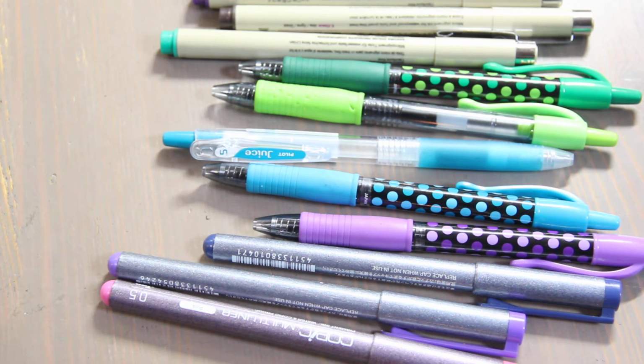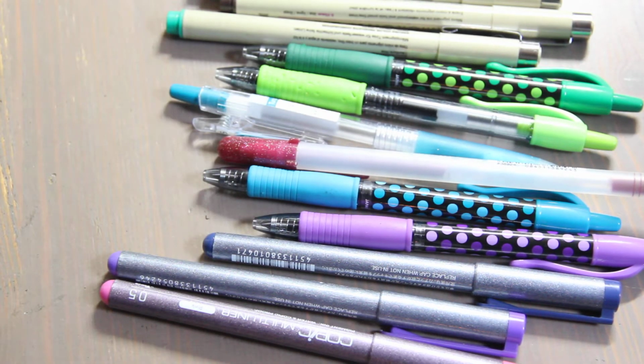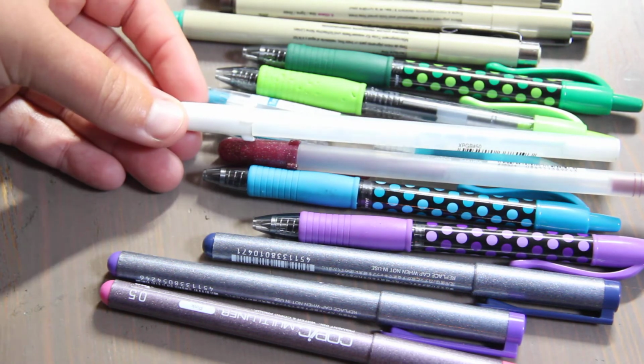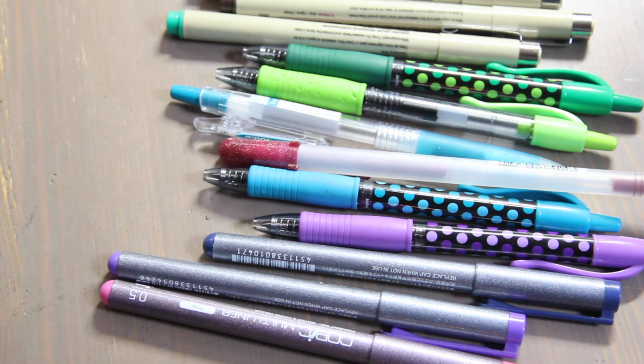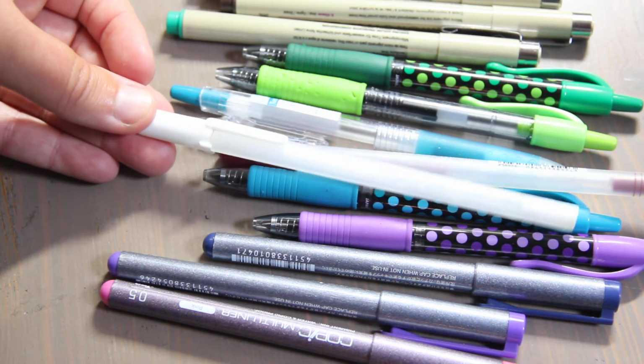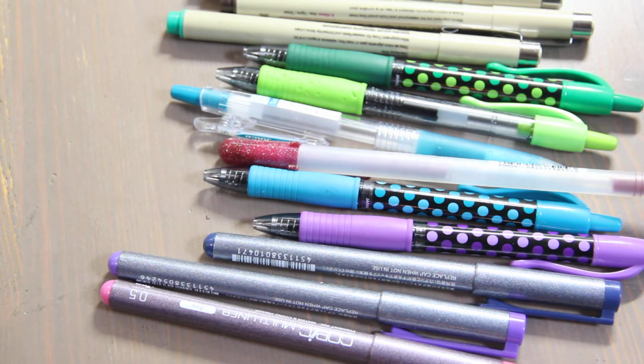I do have some gel pens that I love. I've had no fading or yellowing with the white gel pen ink. So I will always use this color ink over some of the other pens that are in white ink because I've had those yellow over years and years of use.